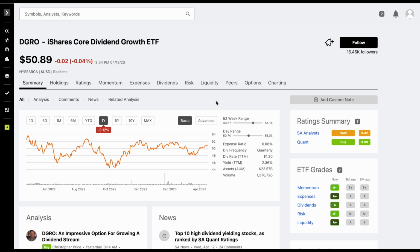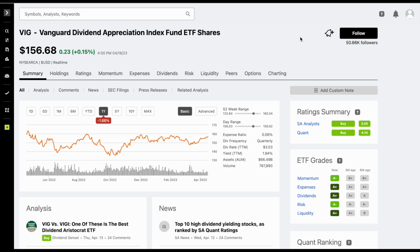So if you are a dividend growth investor looking to grow your income over time, DGRO is definitely a fund you should consider. The second fund that we are going to be looking at is actually a Vanguard fund, and it's the Vanguard Dividend Appreciation Index Fund ETF shares. I know that is a mouthful, but you can just go by stock ticker VIG.